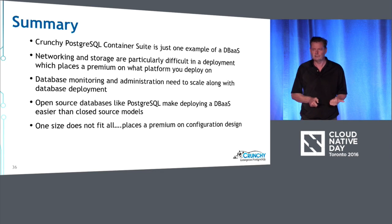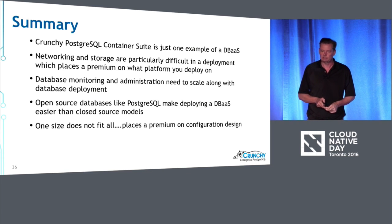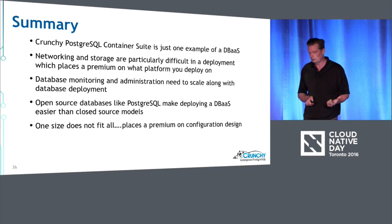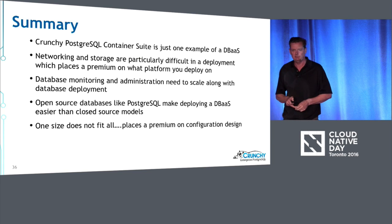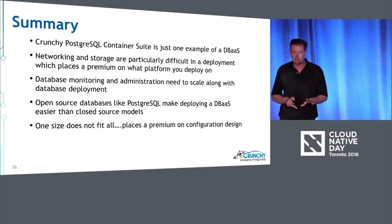Networking and storage are particularly hard to do when it comes to building out clustered databases, in particular storage and replicating storage and making sure that it meets your SLAs. Monitoring and administration need to really mirror the agility that you get whenever you deploy databases. If you deploy a database container in a second, you really don't want to use some really slow process to deploy administration and monitoring features. So really what you want to do, I think, is try to automate the administrative and monitoring features along with the database itself.